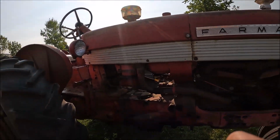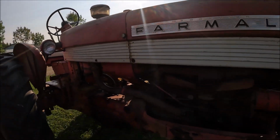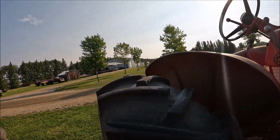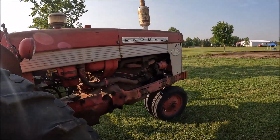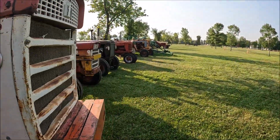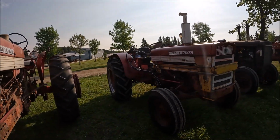Here's a 460 Farmall, a real nice one. We've seen this tractor before. This one's got dual hydraulics. That one probably for a fast hitch. No, this one does not have the fast hitch. It's just got dual remotes on it. Here's a 460 Wheatland, like ours.